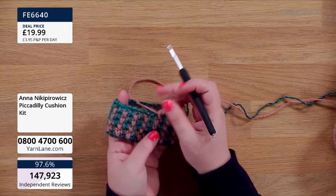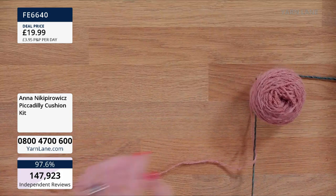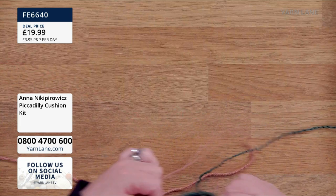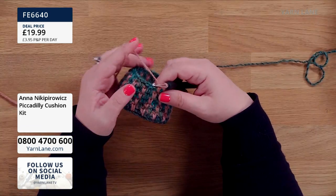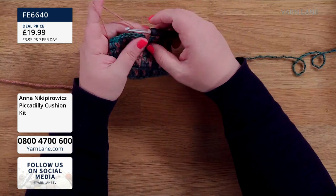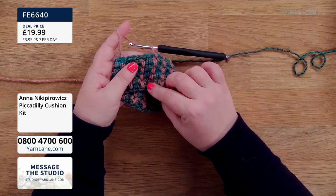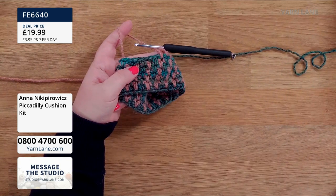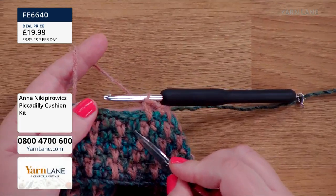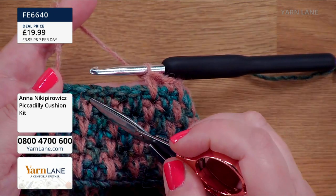It's worked in alternating double crochet and spike double crochet. Let me just untangle this. You work one yarn per row, so you don't have to worry about it. So one color per row. On the other side you can see the longer stitches here. You've got the longer stitch and a short stitch. Long stitch, short stitch.